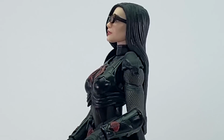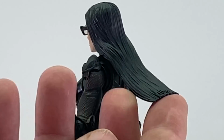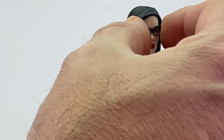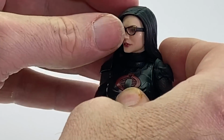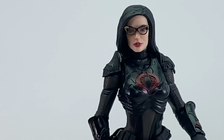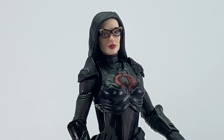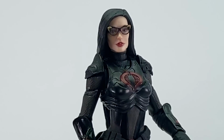She's got the red lipstick and the solid black hair, very long hair, and it's done with a soft rubber material, so it does have a lot of flexibility. The glasses, I want to say, are not meant to be taken off. It feels like they're glued on there. You could probably get them off if you really wanted to, but I'm not going to try. You've got the clear translucent plastic for the lenses, which actually look pretty good.